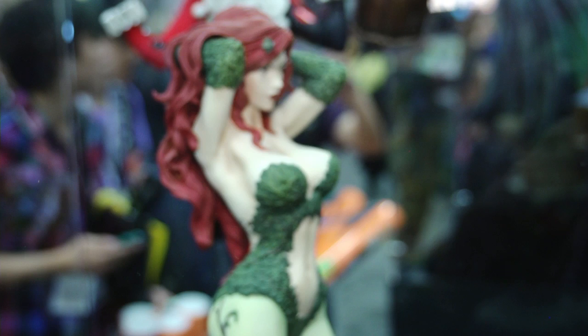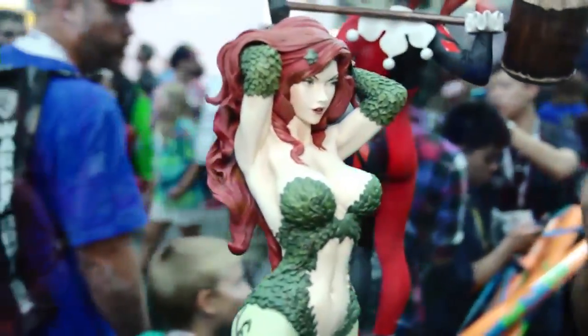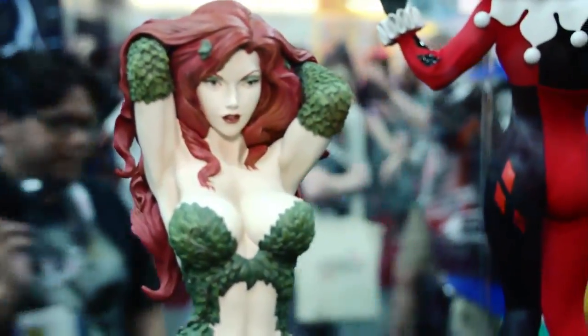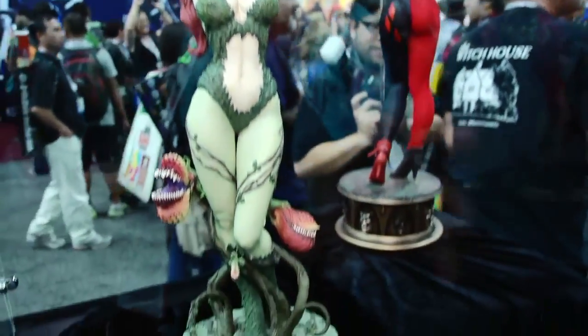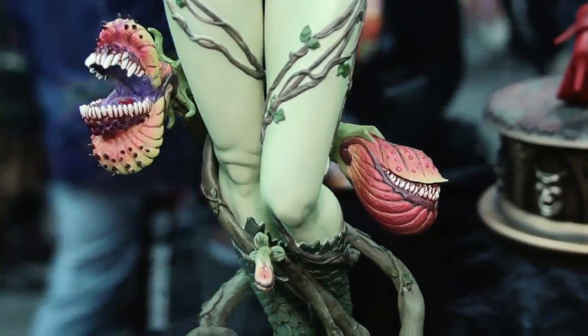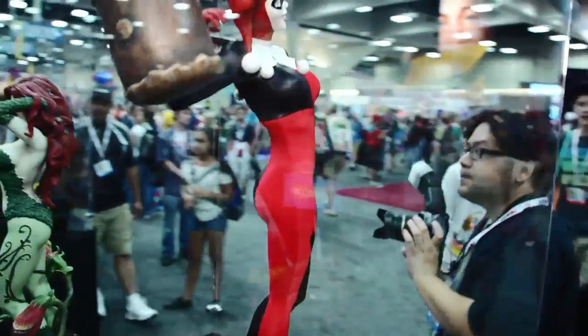This place is packed. A lot of folks wanting to throw down. Poison Ivy. There's my Poison Ivy girl. What's up, girl? How you doing? It's good to see you this year. I see you got a nice little outfit on with the little Shop of Horrors plant thing. Okay. And then over here, we got some Harley Quinn. She's looking good. Looking pretty sinister.